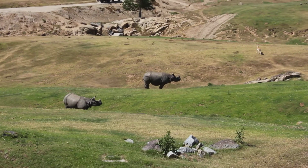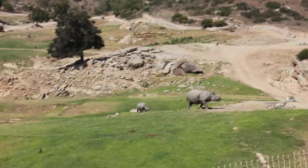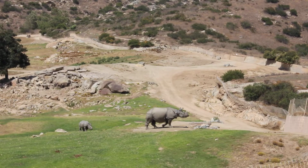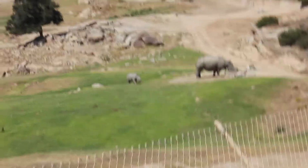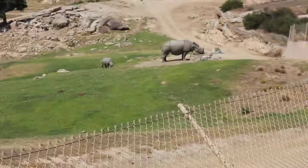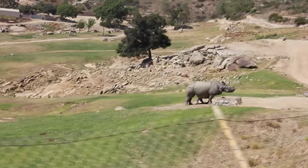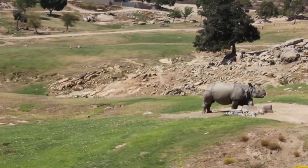Do you see him? She was born in January, so she... How much do you think she weighed when she was born? 5 months. Add 100 from that. 160 pounds. Big baby.